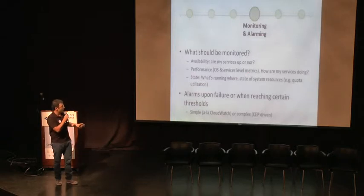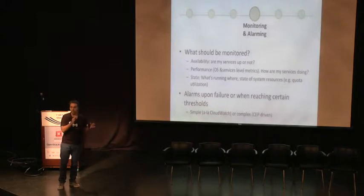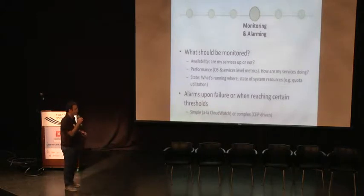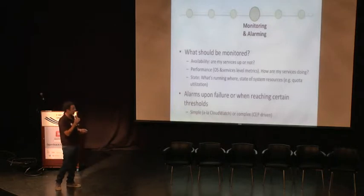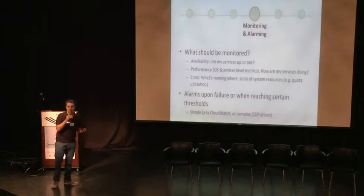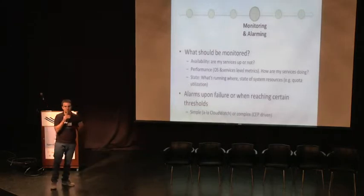Then we have performance, right? Putting the fact that my service is up aside for a second, I want to know what the user experience is and whether or not I have a problem there. It starts with what we call OS level metrics, like CPU and memory utilization, stuff like that. And it comes down to service level metrics, like if you're using a database, how many open cursors you have, and all the way down to user experience. What is the average latency for a web-based user that's sitting on the site?